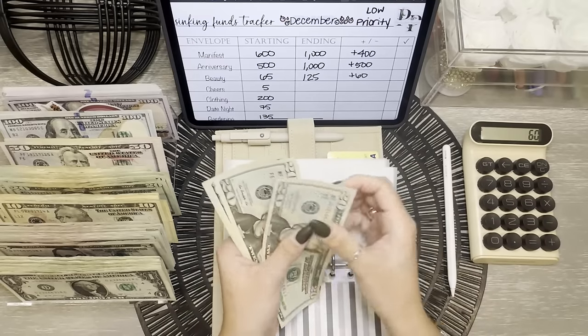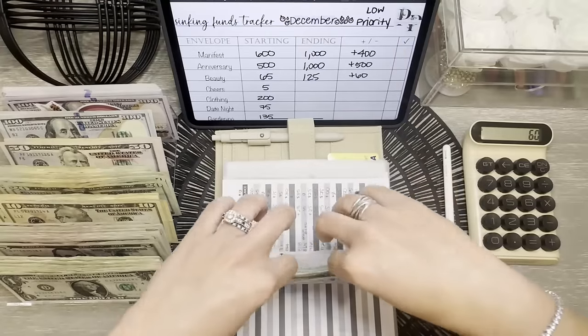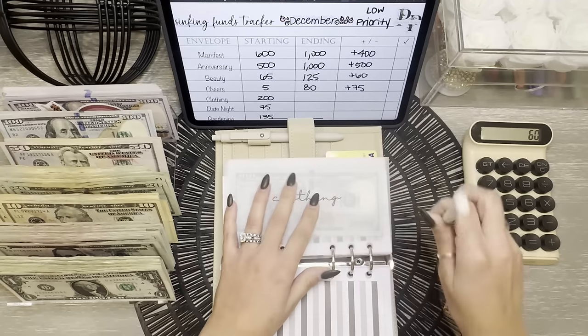Cheers is ending the month with 20, 40, 60, 80. And I'll leave it just like that in 20s. I'm okay with that. So $80 in there. And that was a positive change of 75.